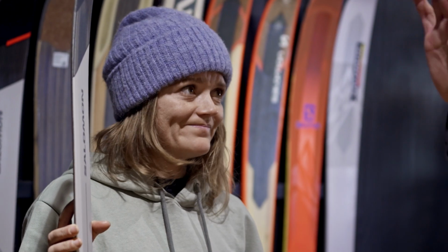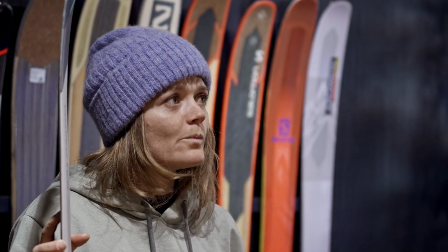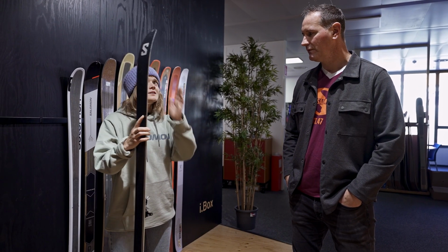There's cork in the tip now. It's a damper ski. Do you find that's the case? Absolutely, yep. When it's chattery conditions, I can still pressure my ski, and if it starts to chatter, this damplifier stops that. Yeah. Well, glad we ran into you. Yeah. Can I have my ski back?